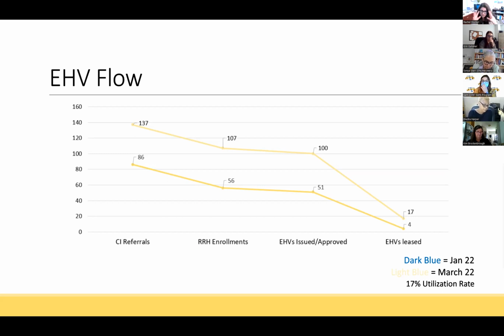HUD has a special federal dashboard where they're tracking online EHV voucher lease ups throughout the state. And you can actually look by public housing authority and by COC to see how many EHVs have been used in your community. If you look on the HUD site, it does not reflect 17 leased up in Delaware. It looks a lot less than that, actually. It has to do with data reporting. These are the real live numbers that come from the real live public housing authority folks here.